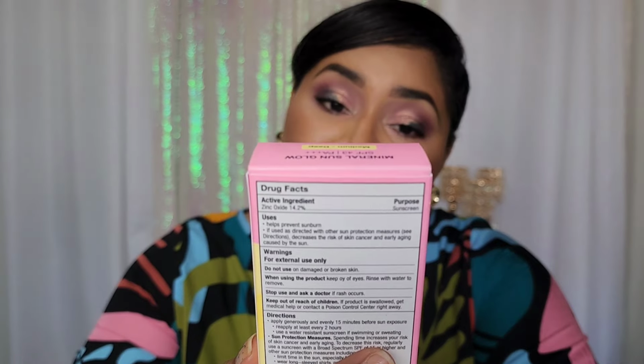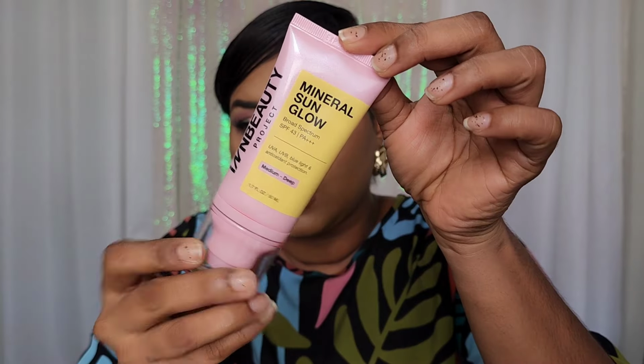So this is the In Beauty Project, the Mineral Glow Sunscreen, SPF 43. And of course they say UVA, UVB, blue light, and antioxidant protection, has peptides, vitamin C, rice extract. And the one I picked up is the shade Medium Deep. There were 2 shades, light medium and medium deep. So yeah, this is what it looks like.